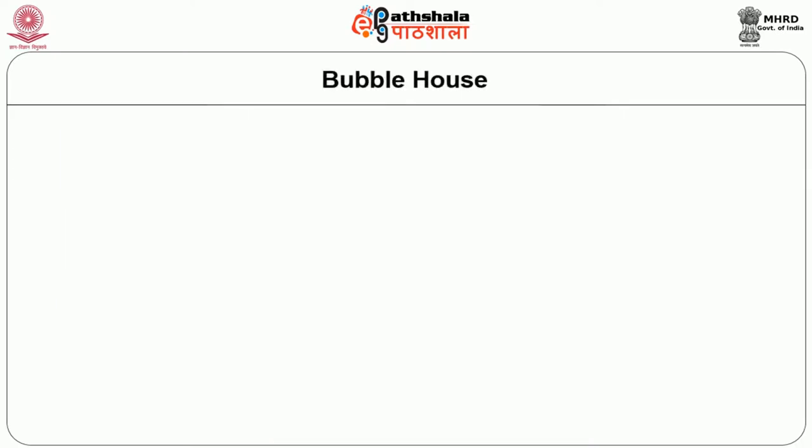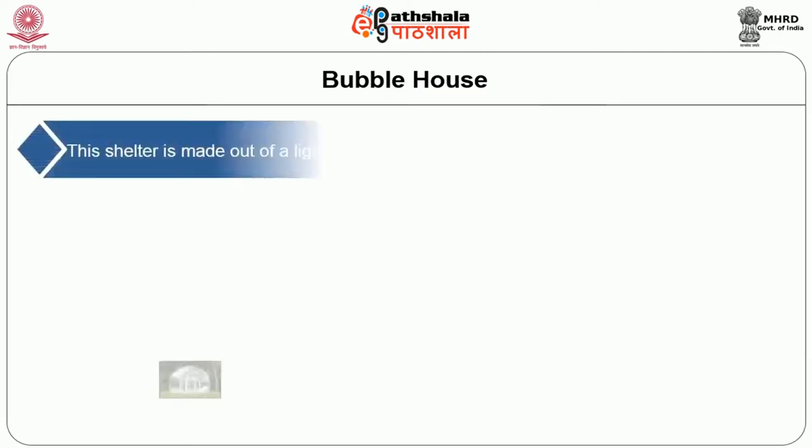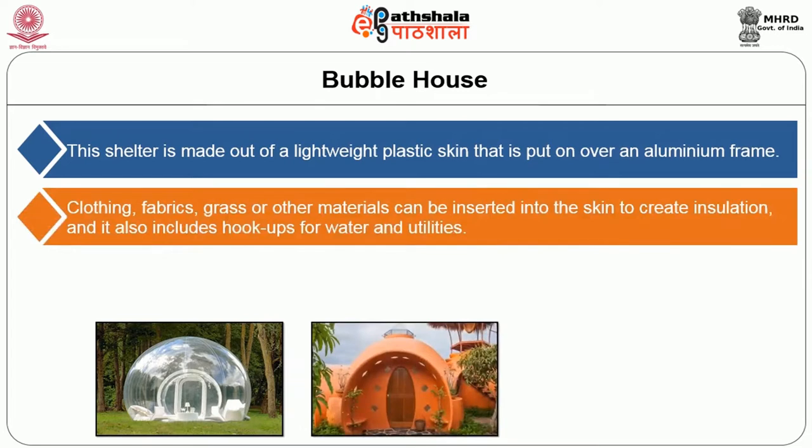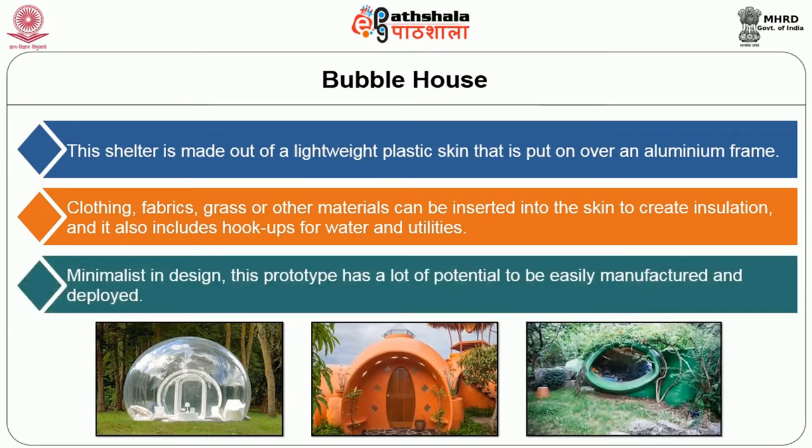The third one is a bubble house. This shelter is made out of a lightweight plastic skin that is put on over an aluminium frame. Clothing, fabrics, grass, or other materials can be inserted into the skin to create insulation, and it also includes hookups for water and utilities. Minimalist in design, this prototype has a lot of potential to be easily manufactured and deployed.